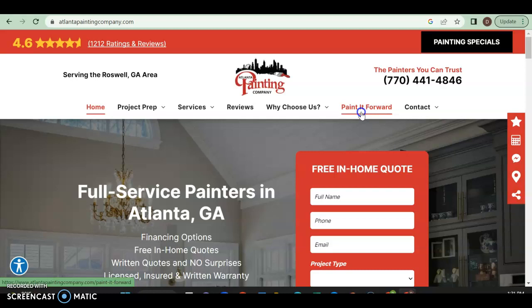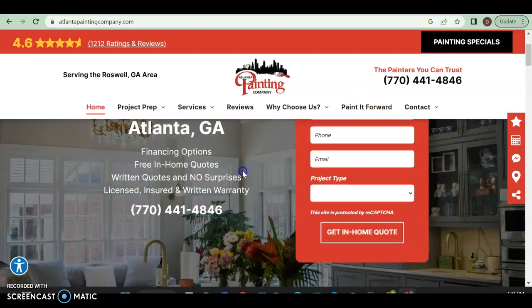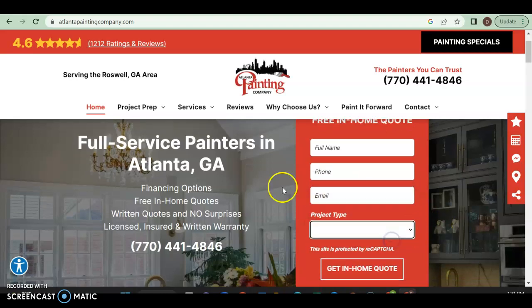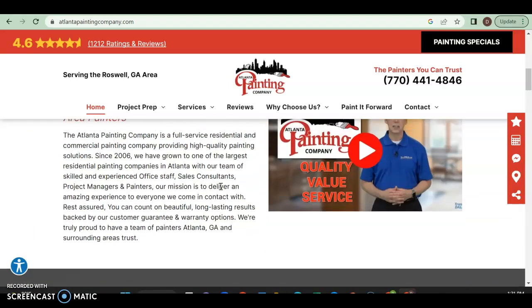Like they'll do a hospital or something nice and very good to do it. I would probably have a paragraph on it unless they don't already. This is also very important: put your full name, phone number, email, and then what type of project you're looking for, so that you can call them back very quickly.